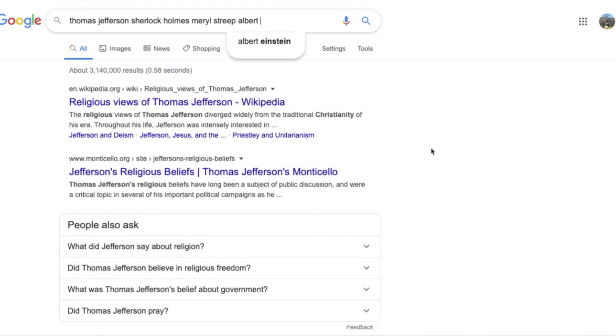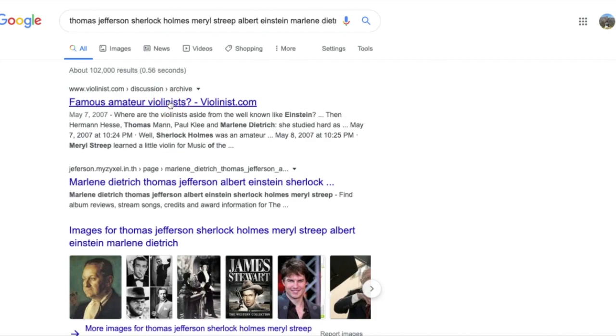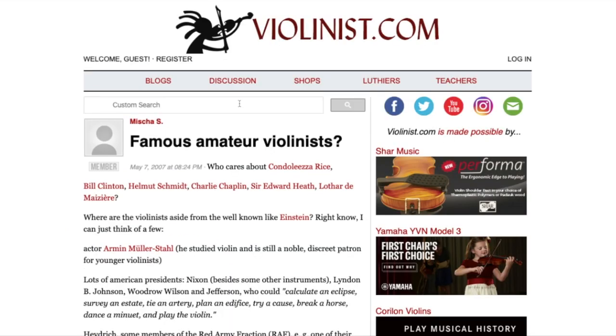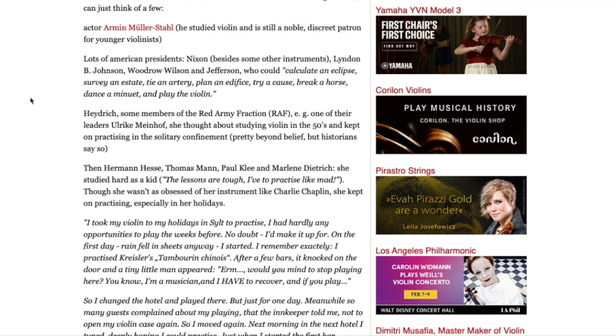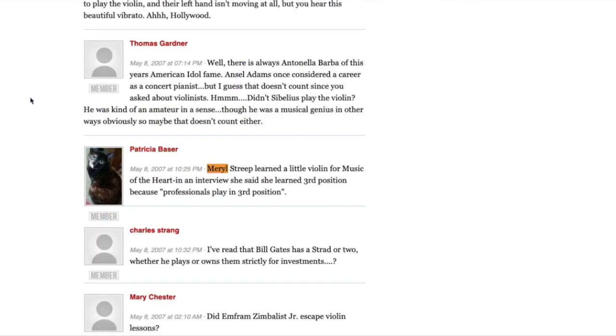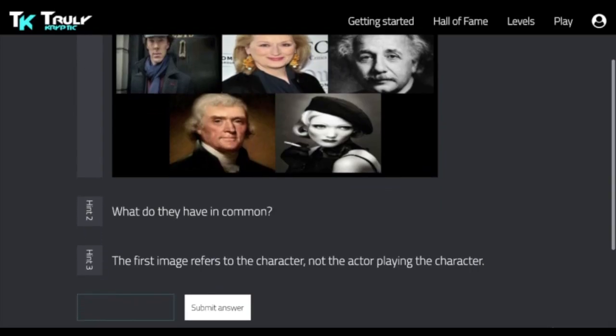From there, I put everyone's name into Google to see if there was a particular page that came up connecting them all. The first result that came up was famous amateur violinists. From there, the easiest way to do this was to do find in page and find everyone's name. Obviously, there are a couple of ways you could phrase what they have in common, but the simplest way was the answer: violin.